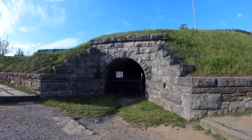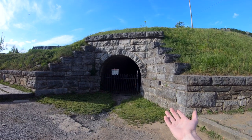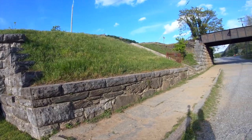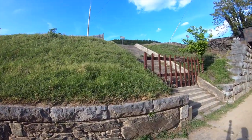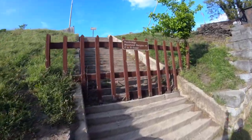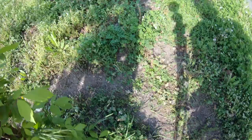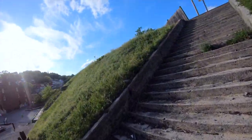This is where the station was. This is the original underpass. And if you look at it, you can tell because it has that standard B&O style to it. And then we're going to try to race up around this gate. This is where you would go up if you were going to the platform.